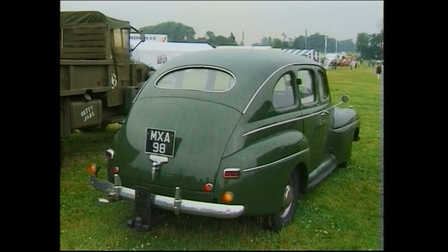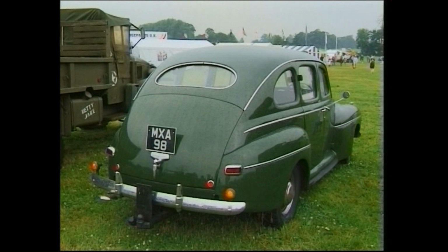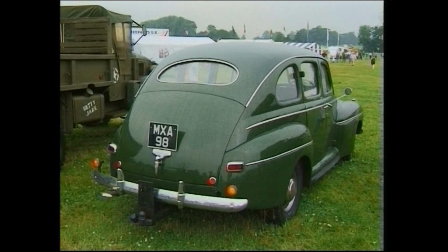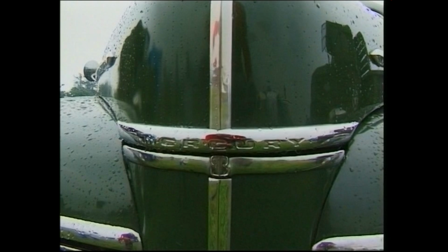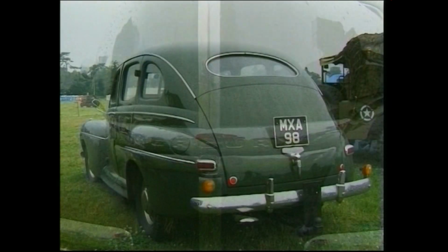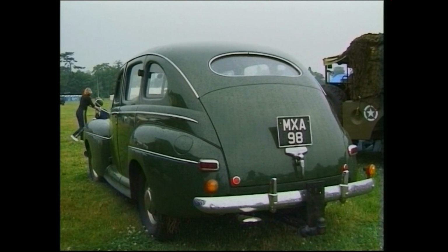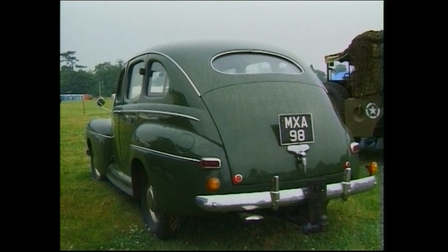Nothing military about it as far as the special editions are concerned, because it's purely and simply a Ford Mercury car brought into the service for use by the generals who didn't want to ride around in a Jeep.